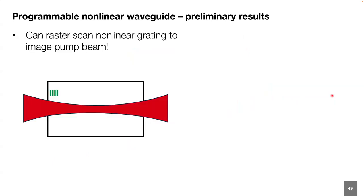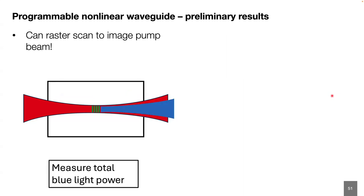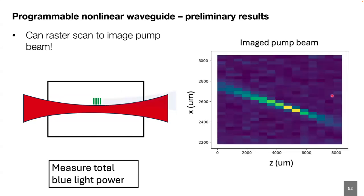One funny trick that we learned while playing around with this is that we can raster scan this nonlinear grating to image the pump beam. So what do I mean? Suppose you have pump light here. You can draw a small second harmonic grating and raster scan this throughout the chip, okay? What that allows you to do is image the pump beam, this very nice question you asked earlier. The reason is, suppose your grating overlaps with your pump, then you get second harmonic. As it overlaps less, you get less second harmonic, right? So using this raster scanning technique, you can figure out how your pump looks inside your chip.